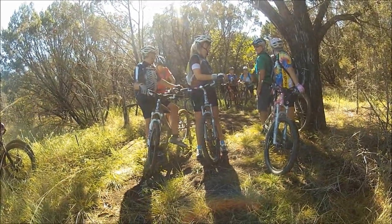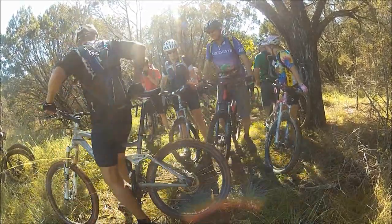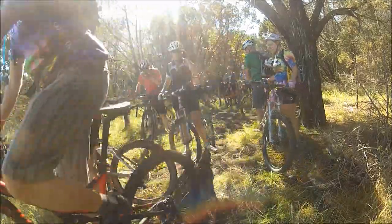Alright, so let me get out here in front of you guys. And on this little creek crossing, just be aware of the fact that the right-hand side is a little bit easier than the left-hand side going down.